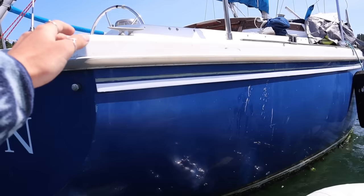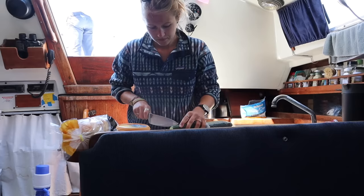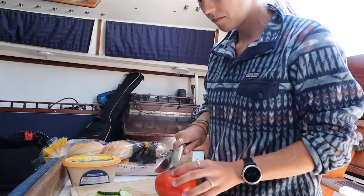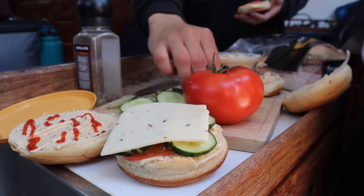Covered in barnacles once again. Okay, I think we're ready to make sandwiches. Huh. Never cut tomato this way. No, I thought I'd try something different.